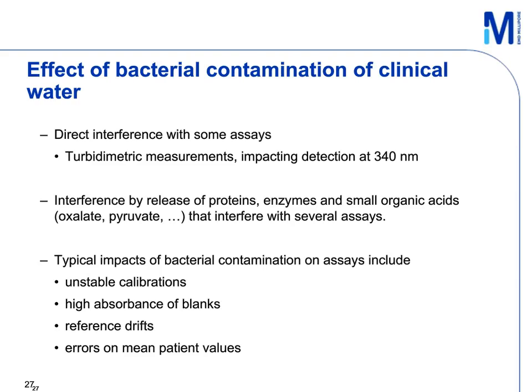So the effects of bacterial contamination on clinical water include direct interference with some assays, as well as some indirect effects. So directly speaking, we can see turbidimetric measurement impacts of the microorganisms themselves. So in effect, they're acting as particles. Indirectly, the proteins, enzymes, small organic acids released by the bacteria interfere with the several assays. So it's not just the bacteria themselves that can affect the assays, but their byproducts. The byproducts of the bacteria magnify the hindrance of the bacteria.